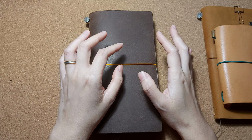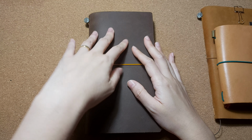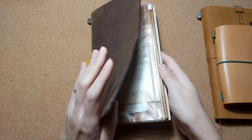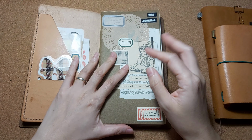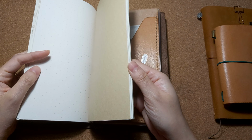So I've changed that since the start of 2021 into a weekly journal. I did that last year. I think I started last year, yeah, to do a weekly journal in my standard size, and I love it. This is working very, very well for me as well. I did a video on the setup of this new insert, which I modified myself.